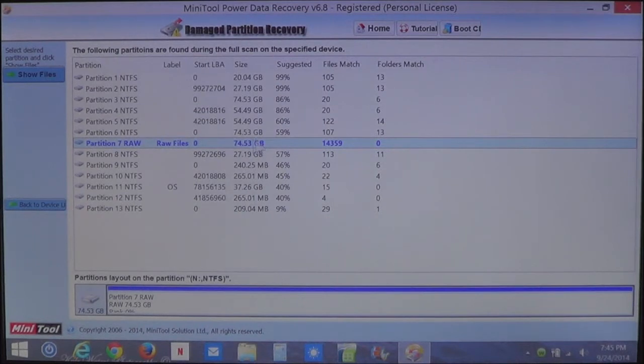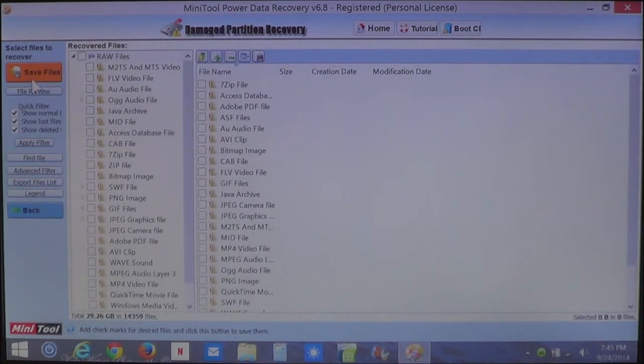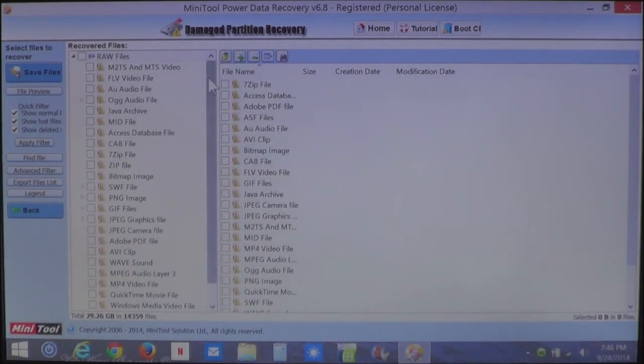Well, let's go ahead and open this one. Once you have your partition that you're looking for highlighted, you click Show Files. Now, as you can see here, everything is categorized based upon what type of file that it is. Let me go ahead and slide this over some. For instance, if you're looking for pictures on your hard drive, you can go down here to the picture area. You've got the PNG, GIF, JPEGs. If you're looking for your videos, you've got AVI, your audio, MPEGs. Everything on here is categorized.